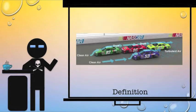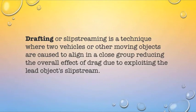So, what is drafting? Well, in NASCAR, for example, drafting is basically putting your car up against the car ahead of you because that way you get this line of clean air. You don't get any drag at the back of your car. So you're basically kind of giving the car ahead of you a little bit of a push. And it's not entirely dissimilar when you get into kayaking.